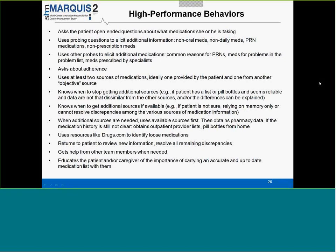That's usually one of the easier sources to get your hands on, whether that's community pharmacy data or data from something like SureScripts, that's a national pharmacy database. If history is still not clear, then you're probably going to have to go further, like getting outpatient provider lists or having the family bring in pill bottles from home and do what I call brown bag rounds, where you put all the pill bottles in a brown bag and you dump them out on the bed and figure out what they're really taking. And if I do that, I always learn something new.